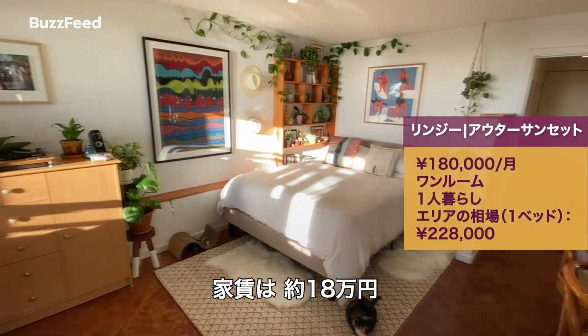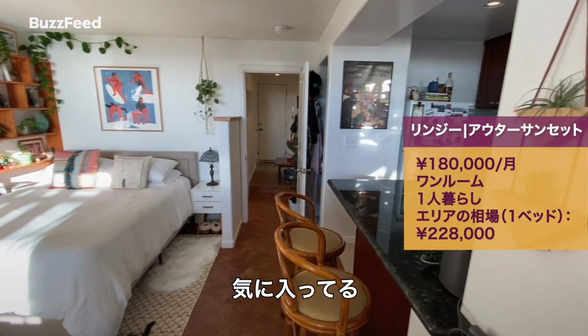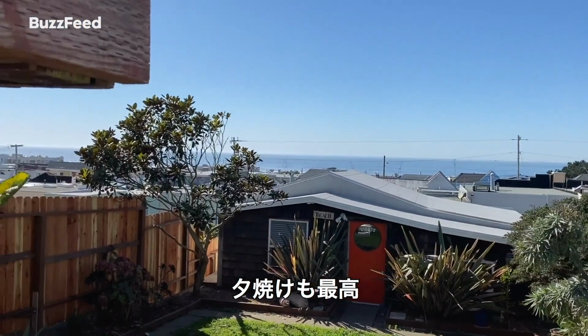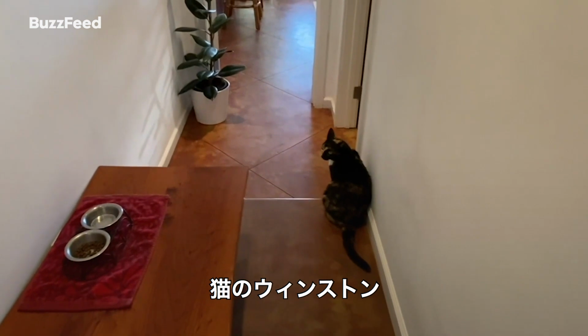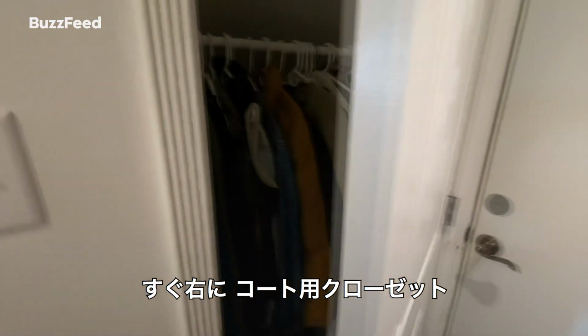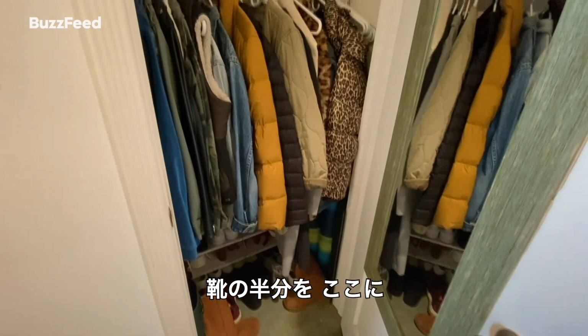I pay $1,819 with utilities. I love my studio because I have an ocean view and some of the most epic sunsets. The hot tub isn't bad either. Welcome in. This is my cat Winston. To the right, we have one closet, my coat closet. Keep about half of my shoes in here.